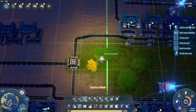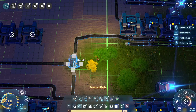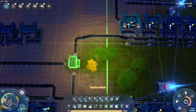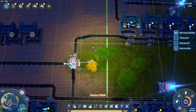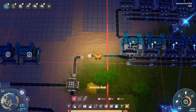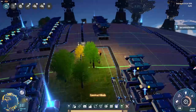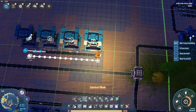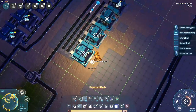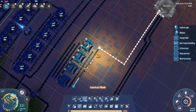I've also just had a thought here. I think I want to do something different with this, just to make it easier. We want to do, say, like that. Just going to run the belts in here underneath. Alright, so it's going to be 3 on the bottom, and then 1 into the top. And then our output, which will come along to here and then run in like so.